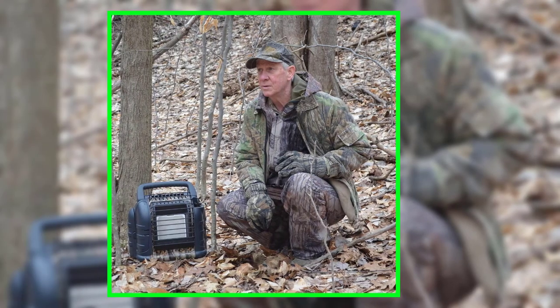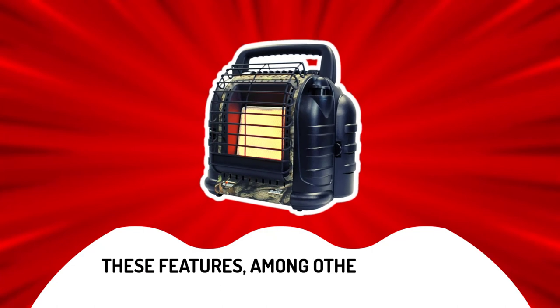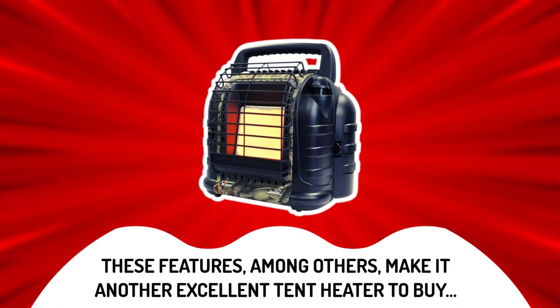The tent heater is versatile, since hunters can also use it. Also, it produces sufficient heat to keep you warm if it's cold. These features, among others, make it another excellent tent heater to buy.